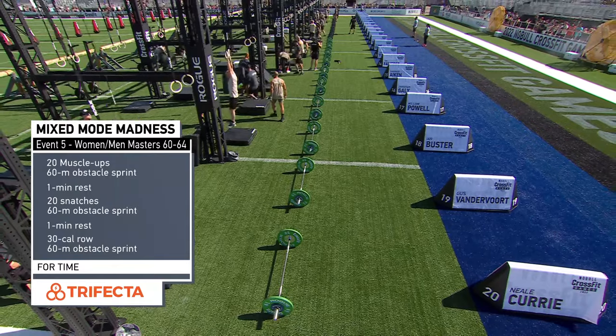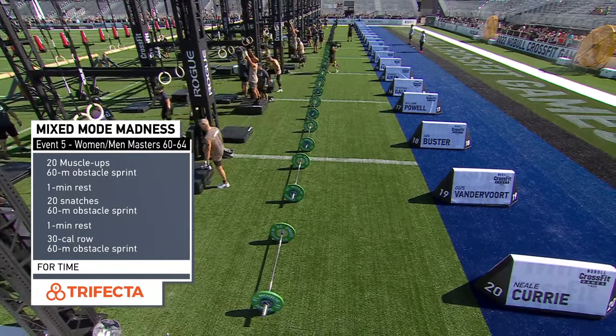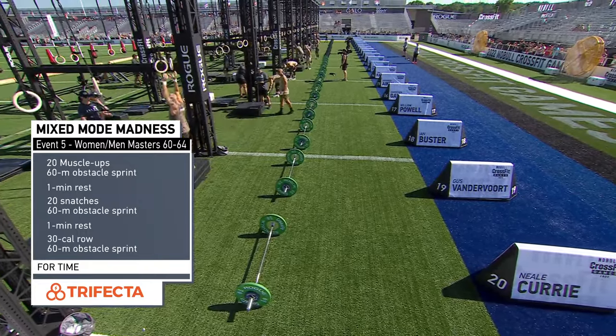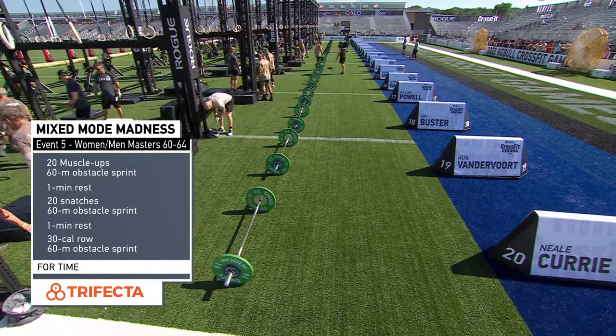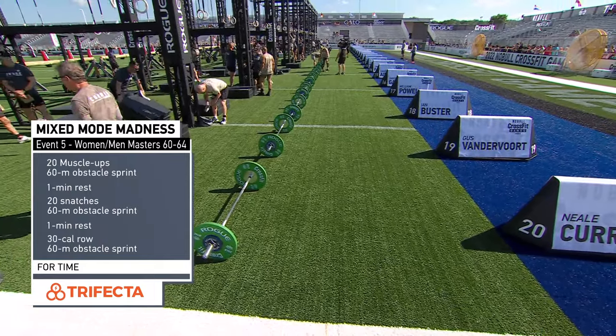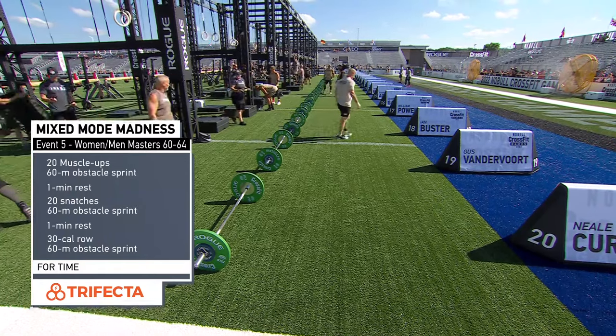It's a three-piece event. We have that 20 muscle up. We're actually going to start off with either 10 or 15, depending on their age groups. Then you have that sprint, a one-minute rest, 20 snatches. The sprint, another rest, 30 cal row or 20 cal row, depending. And then that sprint. And this is tough because that interval style event is really, really nasty. And this is really testing these athletes, this age group.